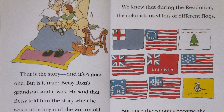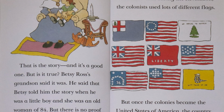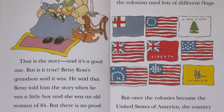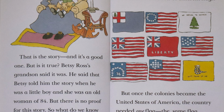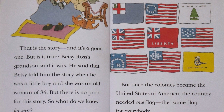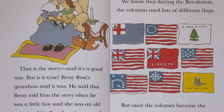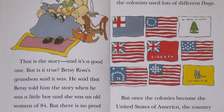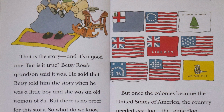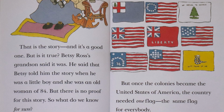But is it true? Betsy Ross's grandson said it was. He said that Betsy told him the story when he was a little boy, and she was an old woman of 84. But there's no proof of this story. So what do we know for sure? We know that during the Revolution, the colonists used lots of different flags. But once the colonies became the United States of America, the country needed one flag, the same flag for everybody.